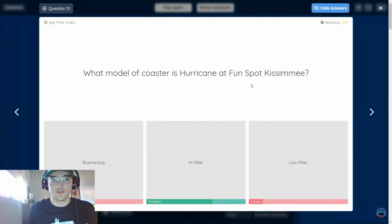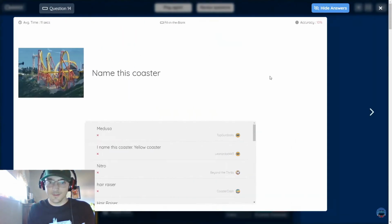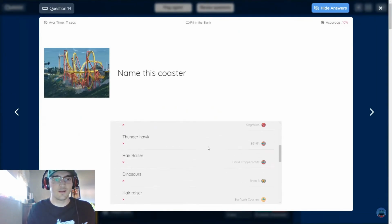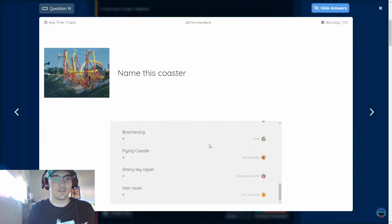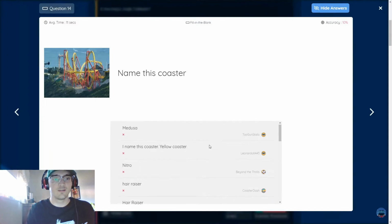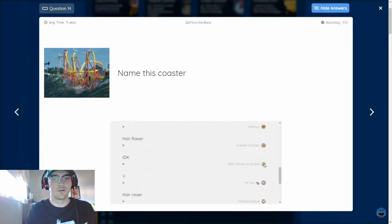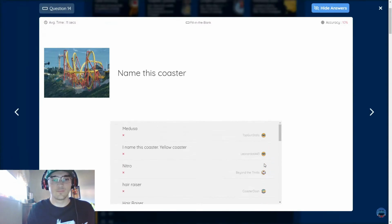What model of coaster is Hurricane at Fun Spot Kissimmee? That is a High Miler with 67% accuracy. Name this coaster. Now, okay. Oh man, it looks like I spelled this wrong. I think that's what it is. By the looks of it, no one got it right. So we're just not going to count this question.